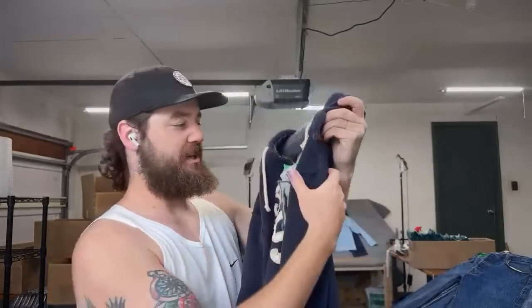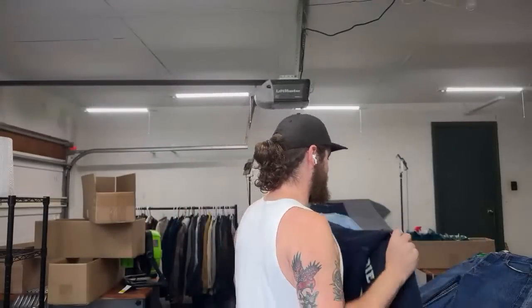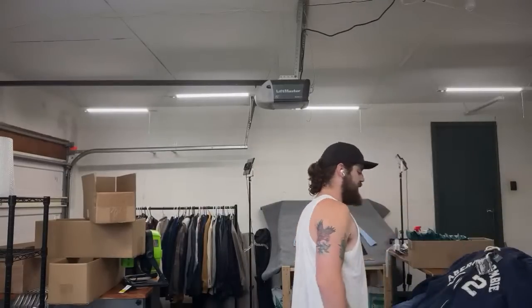Comps are kind of all over the place for this one. But once again, these have kind of come back in style. So I definitely didn't want to leave that behind for only $12. I've seen some of them selling for like 60 to 80 bucks and some selling for like 35 bucks. I don't know what the difference is. But I didn't want to leave it for 12.